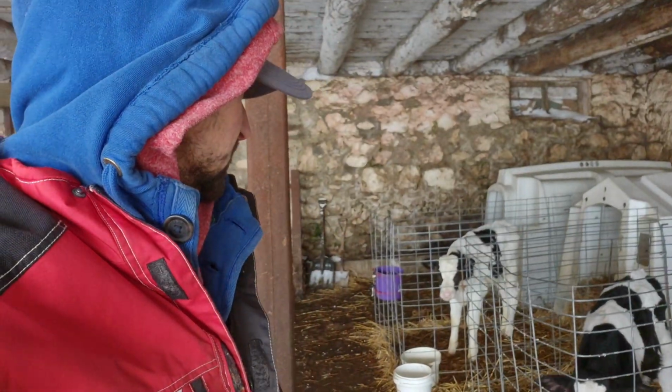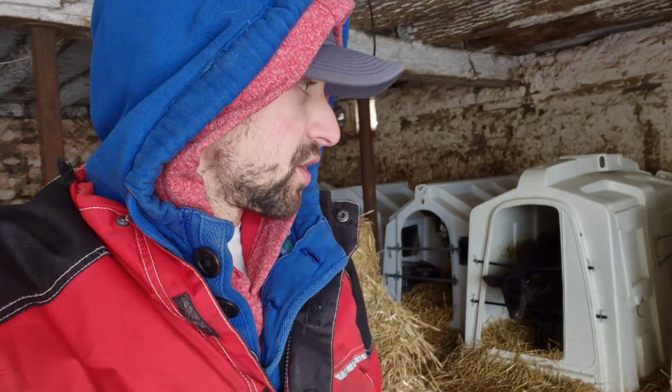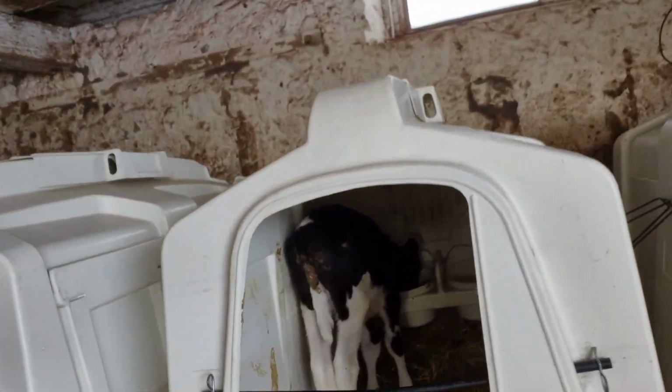These calves are really starting to eat and take off, so it's fun to watch them grow. It's fun to watch them eat in here. This calf's going to town on the chop I gave it.